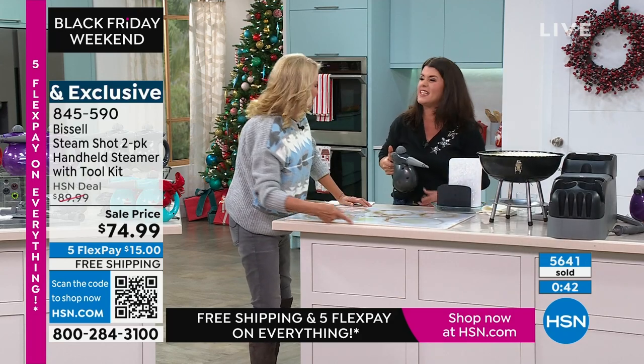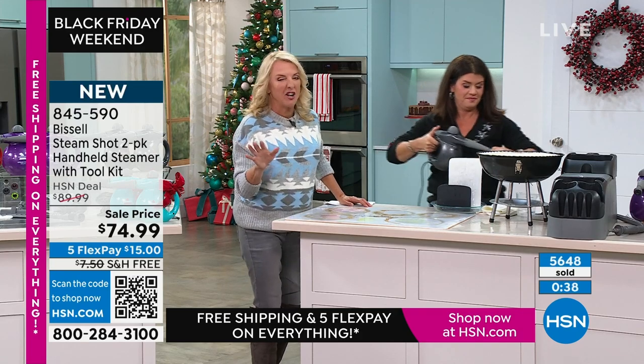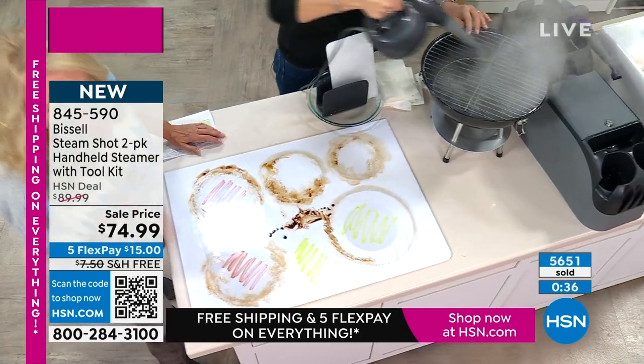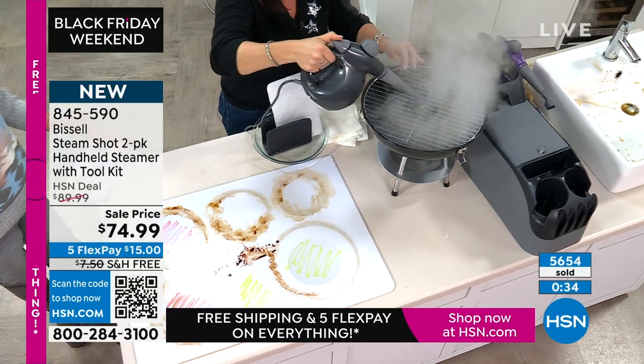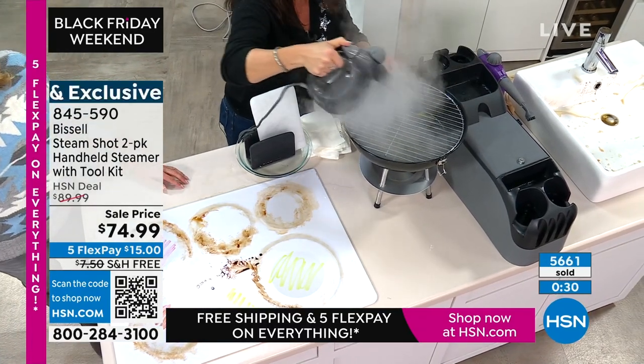It grows. Oh, it's disgusting, right? When you get that first blast in there, you'll be shocked, but all that crud comes out. There is absolutely nothing more satisfying in the world than cleaning with this.